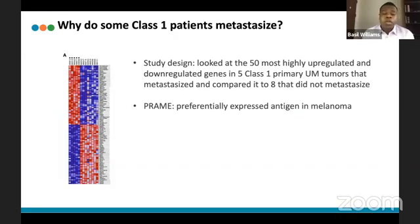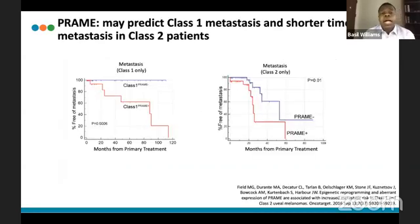But we also wanted to determine what's going on in this class 1 difference that we see between 1A and 1B. In analyzing the difference, we were able to find something called PRAME, or preferentially expressed antigen in melanoma. What we realized is that for class 1 lesions that did not have PRAME expression, the chance of metastasis was very, very low, versus class 1 lesions that did have PRAME. Additionally, PRAME played a role in class 2 lesions causing earlier metastasis from the time of diagnosis.